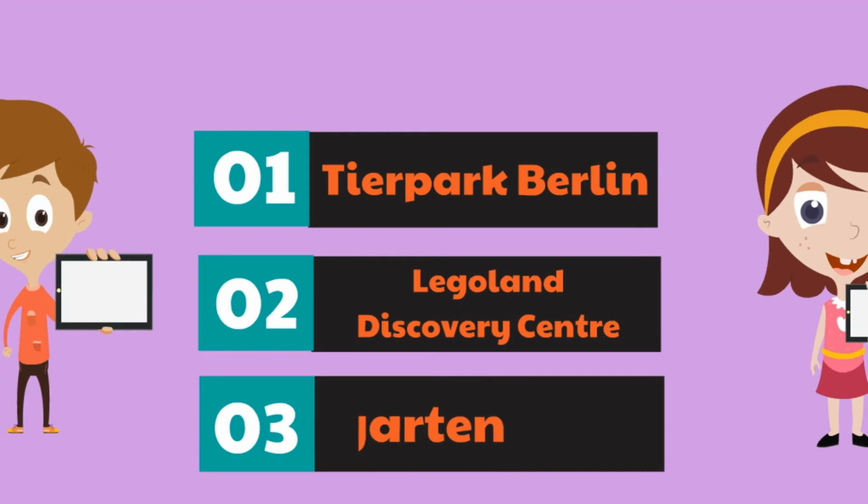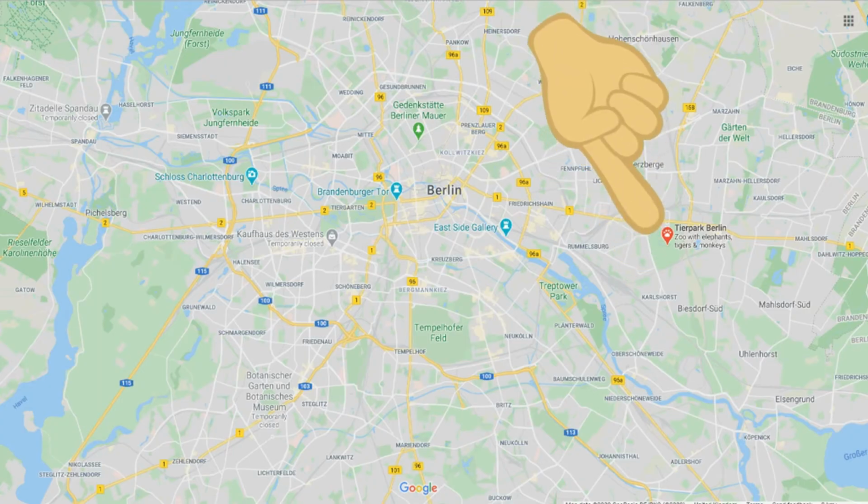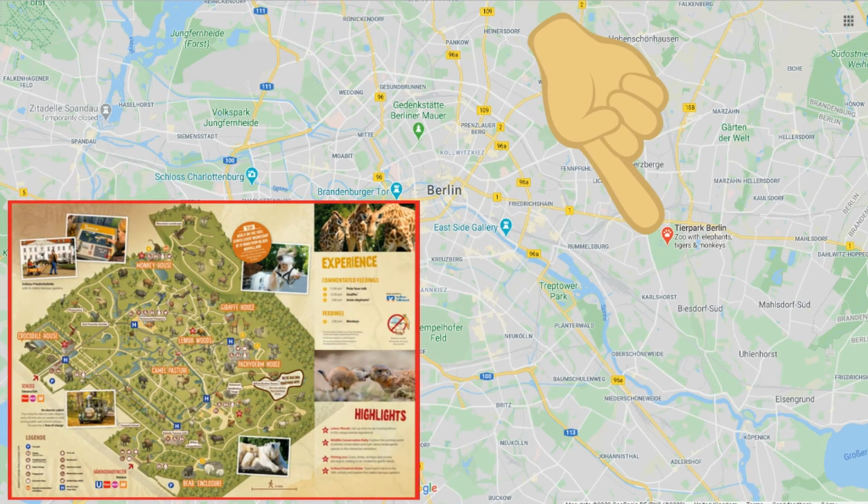Lastly, if you're travelling to Berlin with your children, then you might also want to check out the Tierpark, Legoland Discovery and Tiergarten. Tierpark is the biggest animal park in Europe with over 9,000 animals. It sits to the east of the city centre and is not to be confused with the Berlin Zoo within the Tiergarten, which we'll discuss shortly.